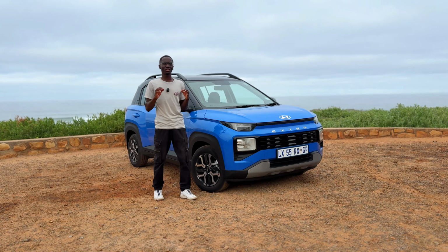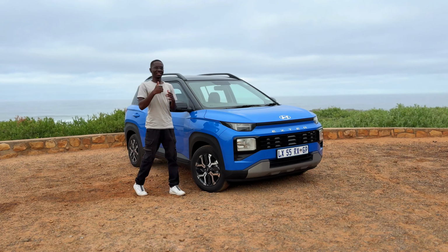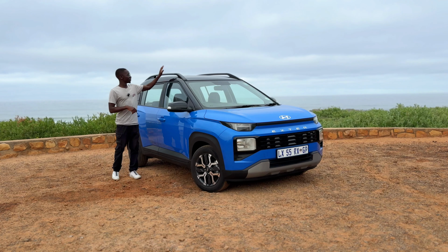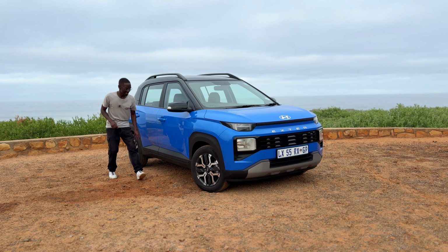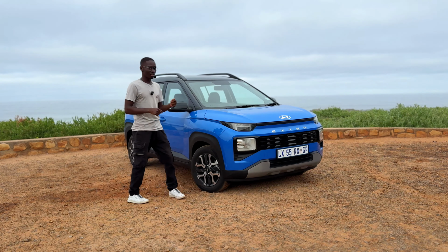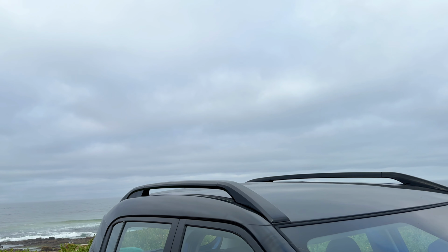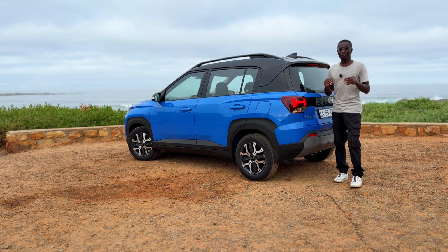This is the executive manual transmission trim, which is the mid-range level when you're getting into the Hyundai Exter. That means you are going to get roof rails, these blacked side cladding, and just the whole body and the creases and the bulges on the body give the car a lot of personality, which I am a big fan of.